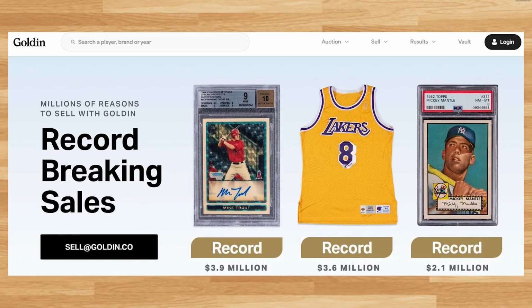Today we take a look at the 23 highest selling Michael Jordan basketball cards from the August of 2022 monthly Goldin auction. I have included several honorable mentions at the end of the top 23 list as well.